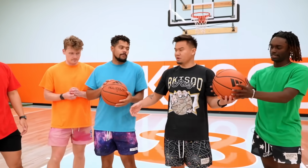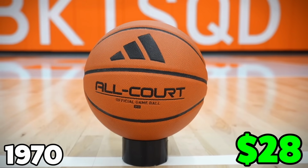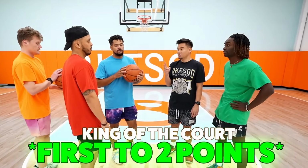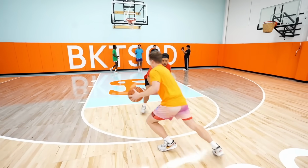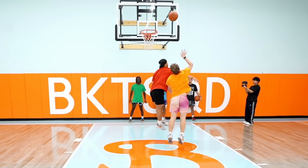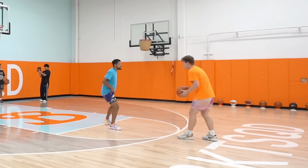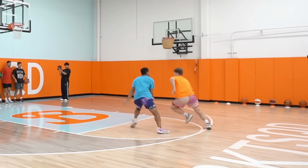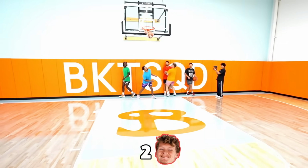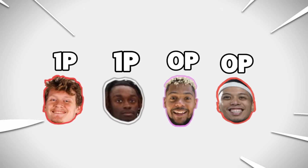This is the next basketball from 1970. It cost $28. Adidas came on the scene. They created shoes, but they also created a basketball. Guys, we're playing King of the Court. First of two buckets will win with this basketball. Hey! And a bucket from James. James can win it with another bucket right here. Drive for the win! And James is the only person to score. He is the winner. And James has earned 1 point for winning this challenge.